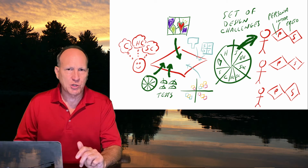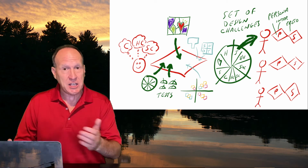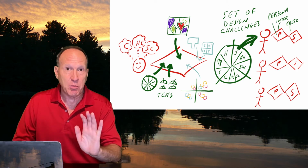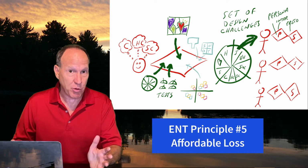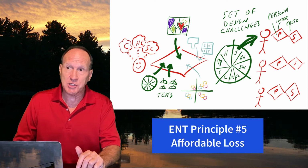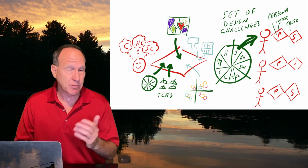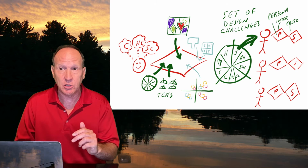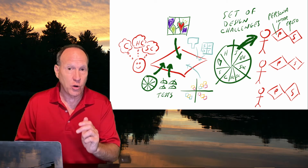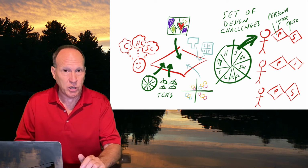So while you're pursuing your portfolio of design challenges and going through these variety of double diamonds, keep in mind entrepreneurial principle number 5, which is the affordable loss principle. So affordable loss says, first of all, you should have a portfolio of design challenges, so something potentially related to a job, but also one related to a side hustle or a social venture or to character development or to your overall balance in your wheel of life.